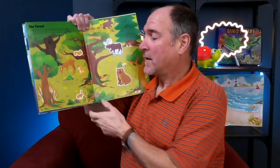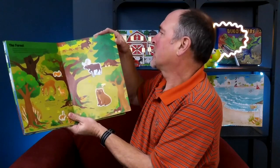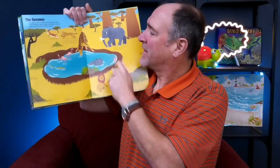Let's go visit a different part of the world. Let's see. We're going to turn the page. Whoa, friends. Welcome to the savannah. The savannah is very hot and dry. And there are special animals that live in the savannah. Like this one. You say, elephant. That's right. Oh, and there's a giraffe. You say, giraffe. Very good.